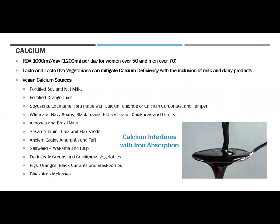Soybeans, edamame, tofu made with calcium chloride or calcium carbonate, and tempeh are good sources. White and navy beans, black beans, kidney beans, chickpeas, and lentils. Those legumes are great sources of calcium as well. Almonds and Brazil nuts, sesame tahini made with sesame seeds, chia seeds and flax seeds, ancient grains such as amaranth and teff, seaweed, wakame, and kelp.